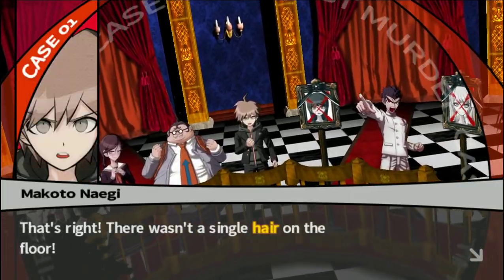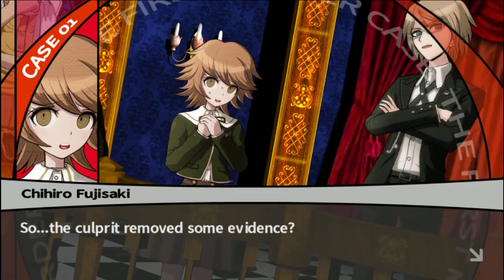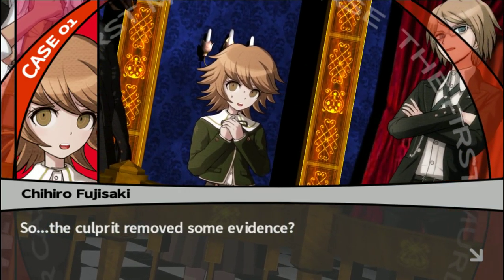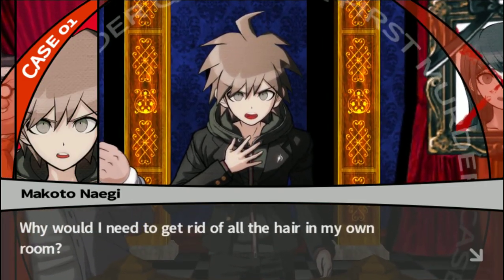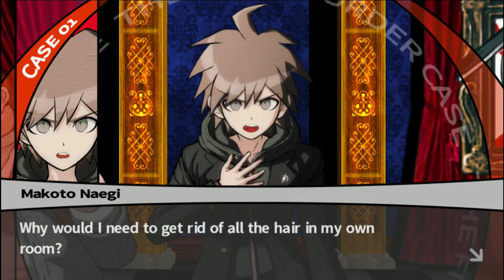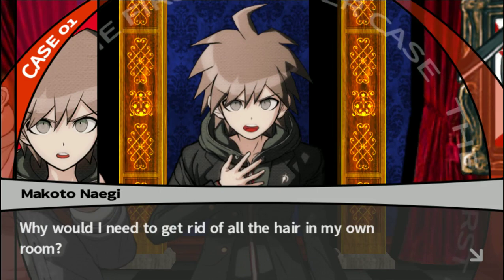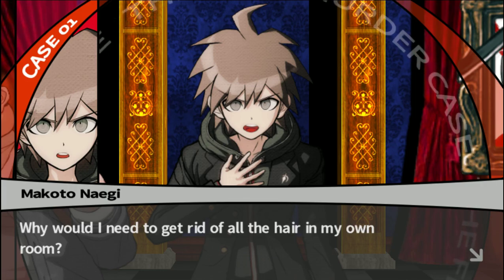That's right. There wasn't a single hair on the floor. So, the culprit removed some evidence? Yes. And if I were the culprit, why would I need to get rid of all the hair in my own room? To get rid of Sayaka's? Well, then again, you'd leave her. Yeah, never mind. I thought I had a possibility that I could just throw out there, but no, I actually don't, because Sayaka was still left in the room.